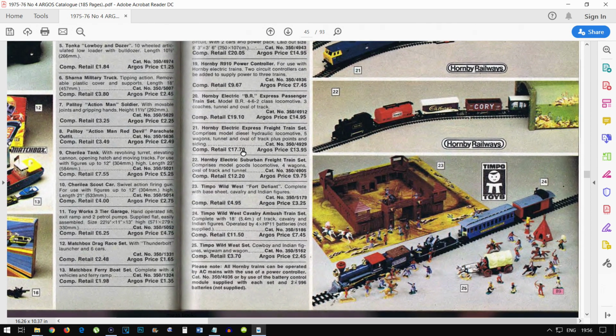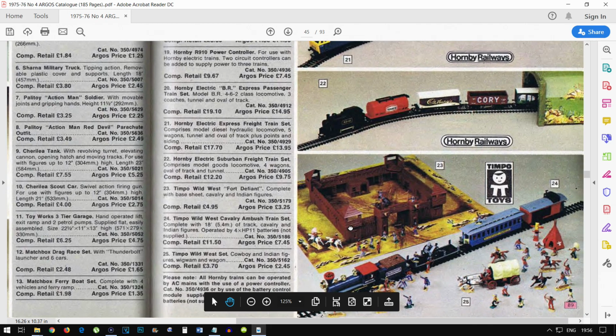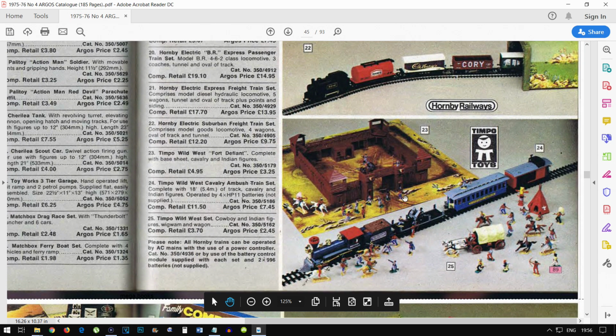What we got on the other side, let's have a little look. I want to keep it zoomed because it's nicer to see things up close. Timpo Wild West set and Indian figures, wigwam and wagon. You wouldn't be able to get away with that now, probably, would you? Battling against the Red Indians. Let's zoom in a little bit more, just go over that side so we can see it in more detail. It looks interesting with the fort and everything, and I'm not overly politically correct, but I can understand why people wouldn't want that these days.